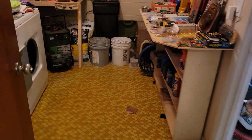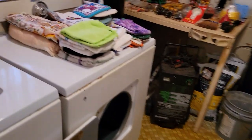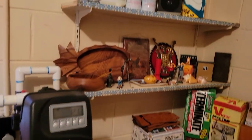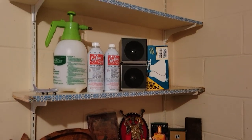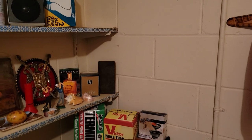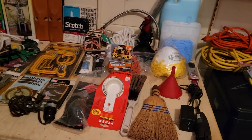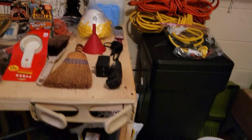Okay, we'll step out here to the laundry room. We have some great hand towels and pot holders. And of course, we've got all the needs to haves, all the things that keep you out of the big box stores coming up here soon. Right there they are. Save you all kinds of big dollars. That's what we're all about.